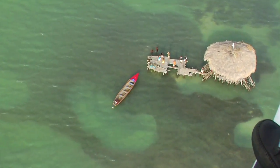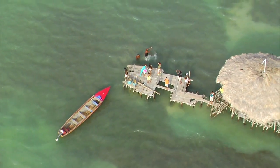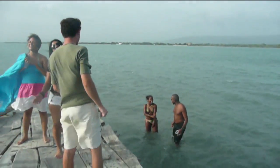Another really fun time was when I shot a group of friends who were liming out at Pelican Bar in St. Elizabeth, and that was fun as well, because it's one thing to fly over just scenery, but when you're flying over your friends and they're waving back at you and you're shooting them and waving back at them, those stand out as some of the really fun flights that I did.